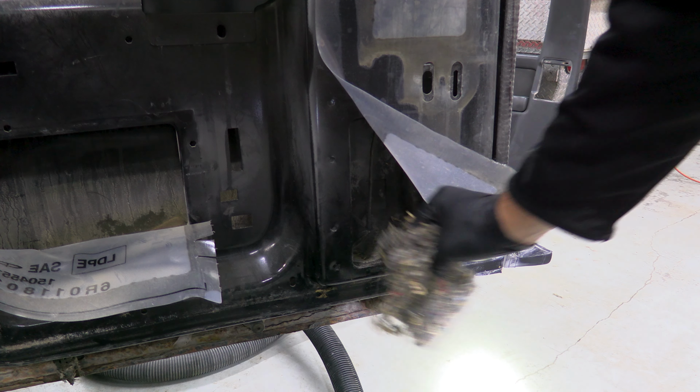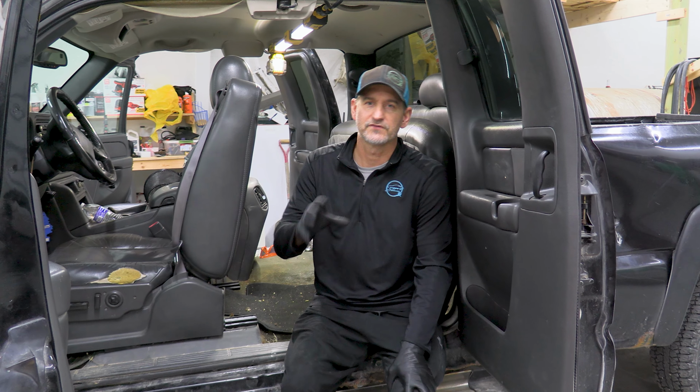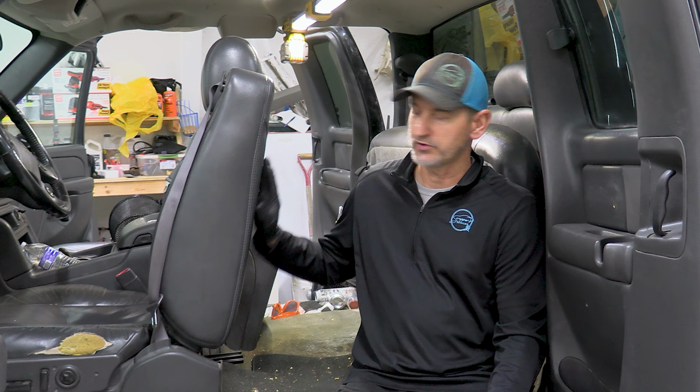Pretty good size mouse nest in there. Well, he's gonna probably, you can hear the crunch. Oh, nasty. This Silverado's in really rough shape. It smells terrible. It's an old vehicle.